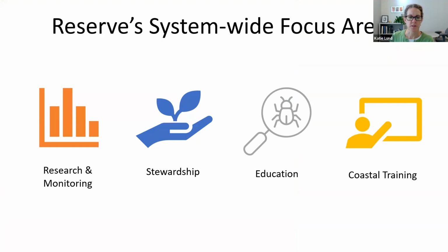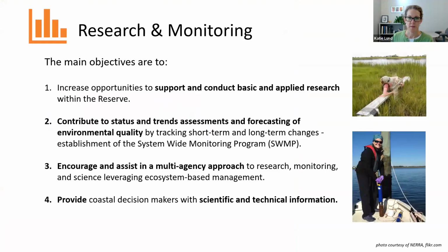So as I mentioned earlier, research and monitoring, stewardship, education, and coastal training are the pillars for every reserve system. Just to give you a slide for each of those to describe in a little more detail what we're thinking here since the designation and moving into the future. The objectives of our research and monitoring program are being led by Jamie Baudry, who is a professor in the Marine Sciences Department here at Avery Point, and she was very involved in the designation process. So she's been establishing the focus of this research program for several years now.